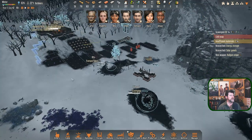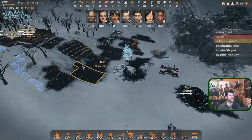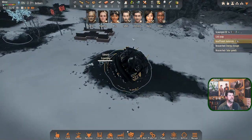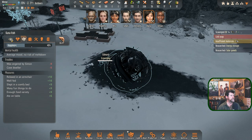Otherwise, pull back a little bit so I can read. Handling fermentation barrel. Oh, the fuel is coming out of it. Okay. And almost done there. Constructing a solar panel. And nothing else super important. Kana, are you no longer breaking down? You're in good shape now.